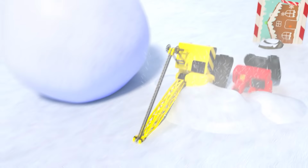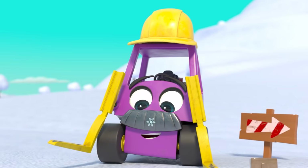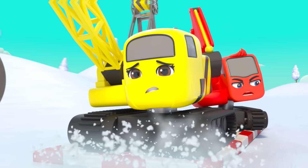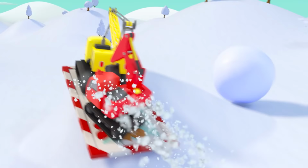Watch out. Oh, no. They've tripped over that rock. How will they catch up with the snowball now? Digley is determined to keep going. Oh, no. The snowball is getting closer. Quick, guys. There's no time to lose. Dazey has spotted something ahead. A snowbank. Look at them fly.